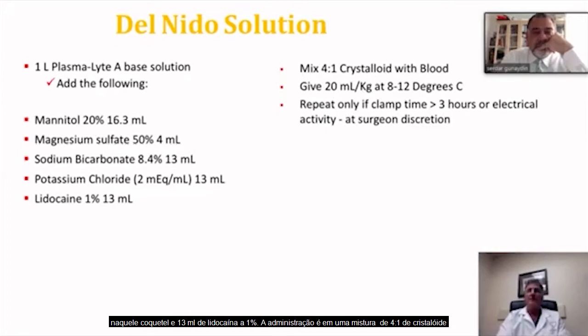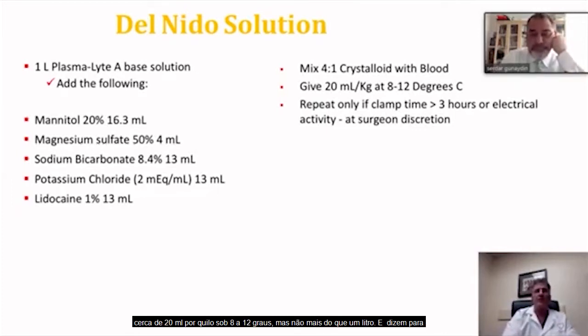The delivery mix is 4-to-1 crystalloid to blood. Multiple centers do give 8-to-1 or further out on that. And the calculation is to give about 20 mLs per kilo at 8 to 12 degrees, but no more than 1 liter. And they do say repeat only if the cross-clamp time is greater than 3 hours or there is electrical activity, at the surgeon's discretion.